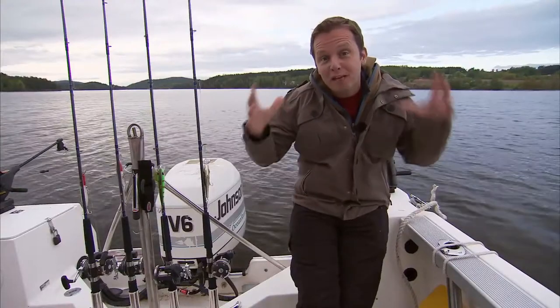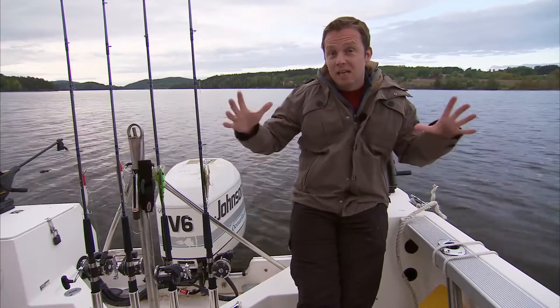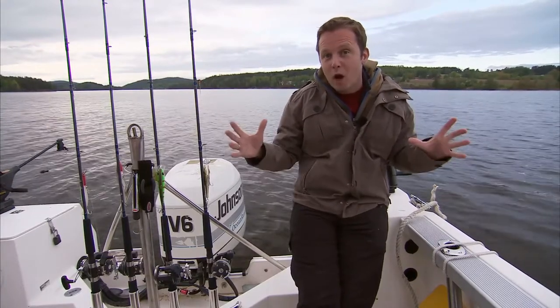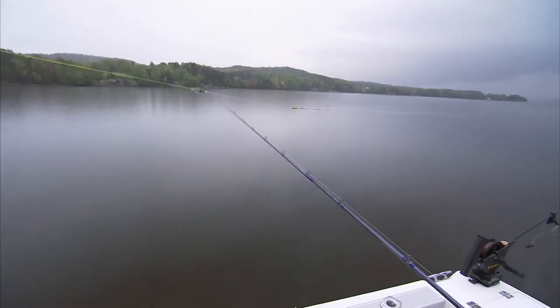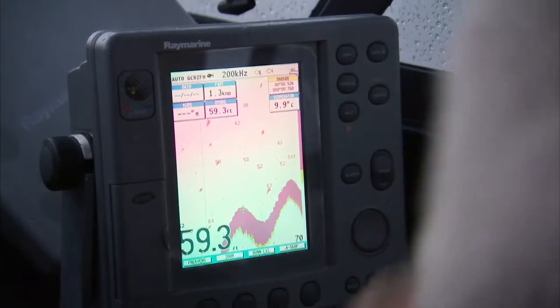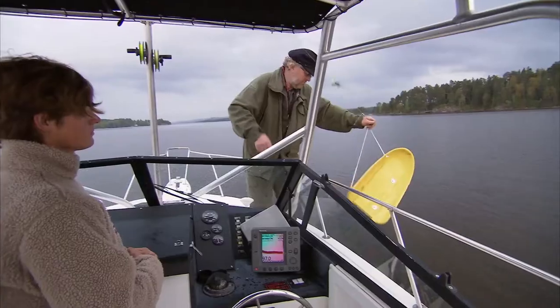But there's one fierce creature living in these waters. It's actually the fiercest fish in Norwegian waters and European waters. It's the northern pike. It's also been referred to as a water wolf. It's a predator fish. It goes after anything it can eat. They just hang around, they lurk and wait for something to kill, something to attack.